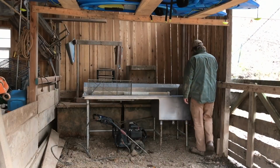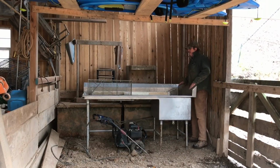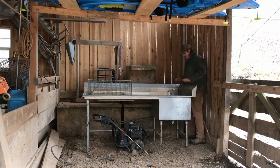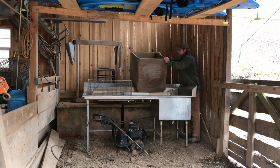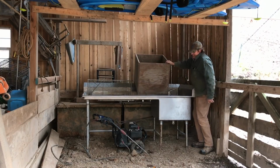So nestled behind this repurposed 6-foot by 3-foot stainless steel deep bowl sink with countertop that I got for $100 on Facebook, ching! That'll come in super handy for chicken processing and pig processing. That's why it's still in the barn. But behind that, I have this large, or somewhat large, shipping crate. Ow, bored in the kidney.